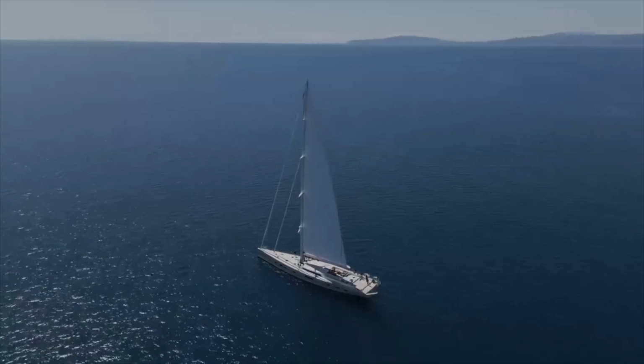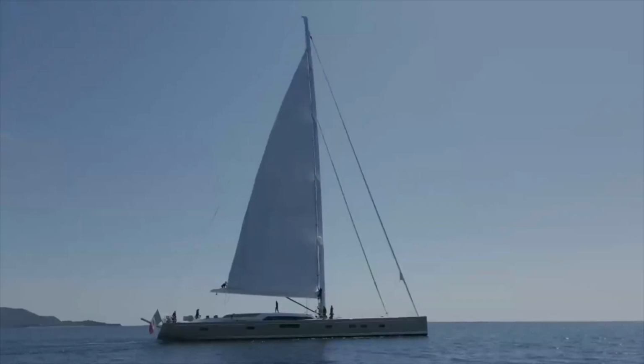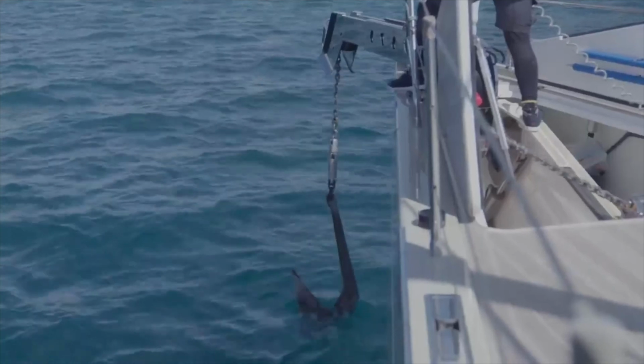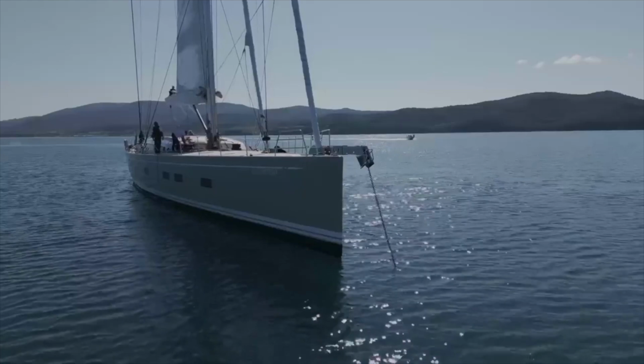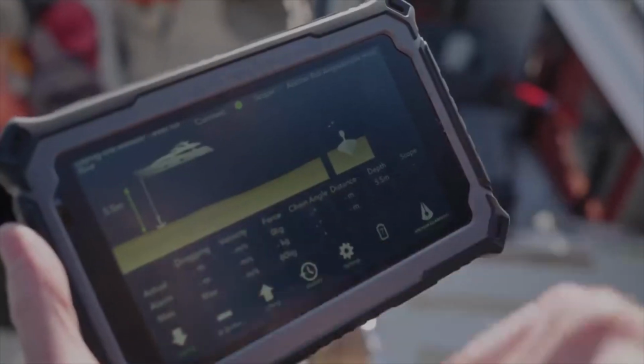Now, I can only imagine what a boon this would be to most of us out there, because anchor drag is probably the single biggest fear in anybody's mind. Can you imagine knowing the sediment you're on and knowing with a prediction of how well your anchor is going to hold?